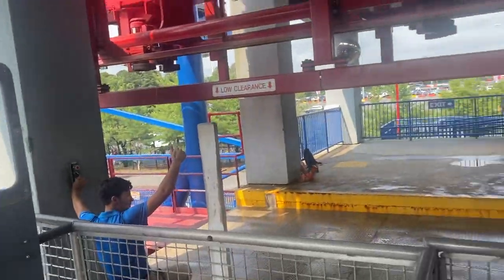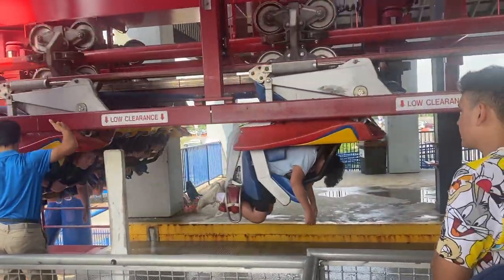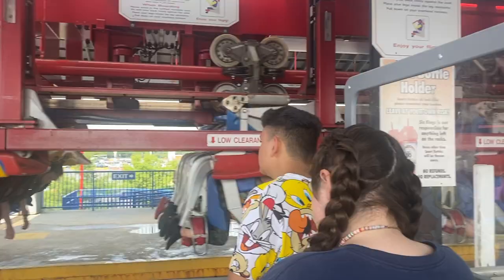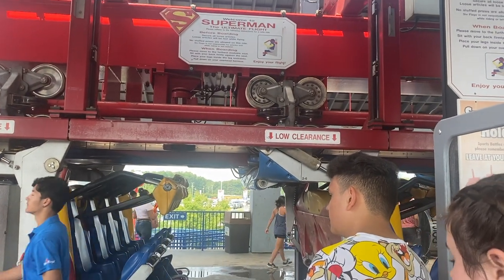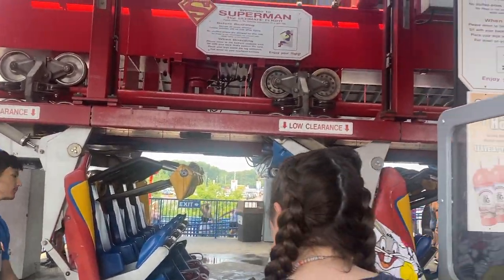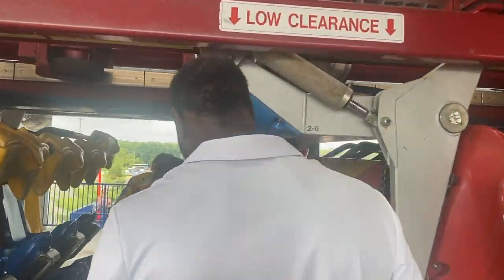I have to say, that's something that would suck about working this ride, is that whenever you're dispatching, you have to get down on the ground to make sure that everyone's feet are inside of the shin guards. Okay, auto spiels. Okay, sweet. They're doing a lot of auto spiels right now.